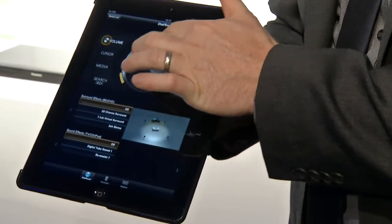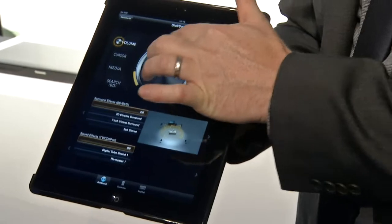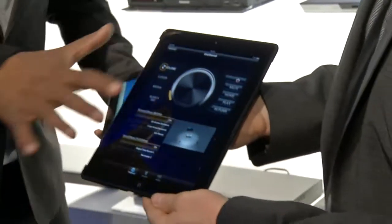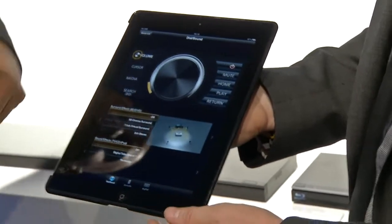So if I wanted to turn the sound volume up, I can do so by using my smart device. Again, like all of our other apps, they're free to download onto your smart device, whether it be iOS or Android. This really lets you get interactive with your product. It gets you engaged with it in a different way than the boring remote control. But this is really crazy, seeing that the surface of that application on that tablet PC is far bigger than the surface of the Blu-ray player itself.